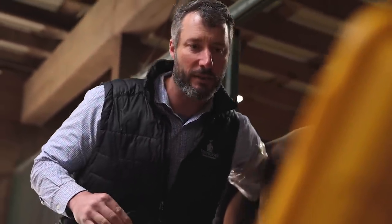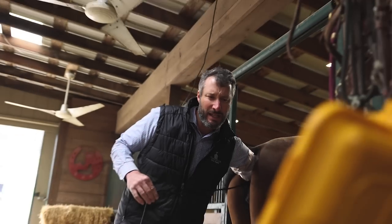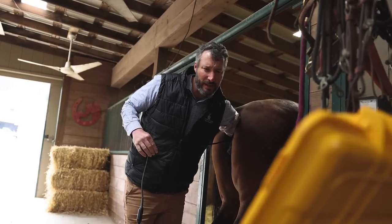It's always nervous when you stick your arm in there. Whether they've ovulated or not, you get like a 6 hour window post ovulation to breed them. So she's doing good. Just checking her uterus out. I just want to make sure she doesn't have any free fluid.